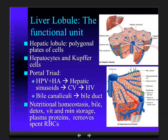Each of these structures is called a lobule. And there's our functional unit, a liver lobule. The liver lobule consists of a bunch of hepatocytes arranged around a central vein, in chains of cells going out like the spokes of a wheel. These are all the hepatocytes. And the space in between these hepatocytes is where the blood flows. So the space between these hepatocytes is sinusoidal capillaries.